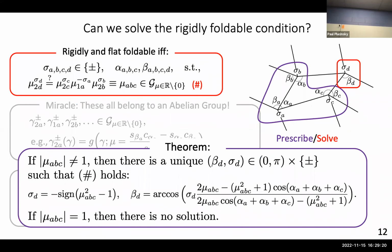And what you end up finding, forget what this says, but just think about this. What it says is that if you hand me the mountain valley assignment and the sector angles at 3 of the 4 vertices, then either there's no solution, which, okay, that's boring, or there's a unique one. The 4th vertex is uniquely determined. So if I told you how to fold 3 of the 4 vertices, then the 4th one is uniquely determined. And that actually solves the problem completely.